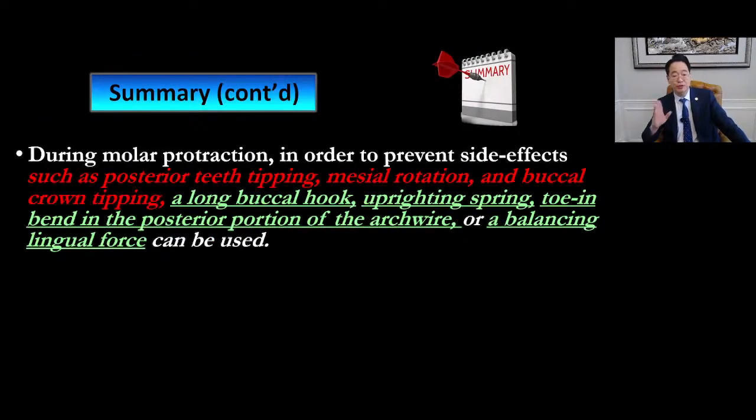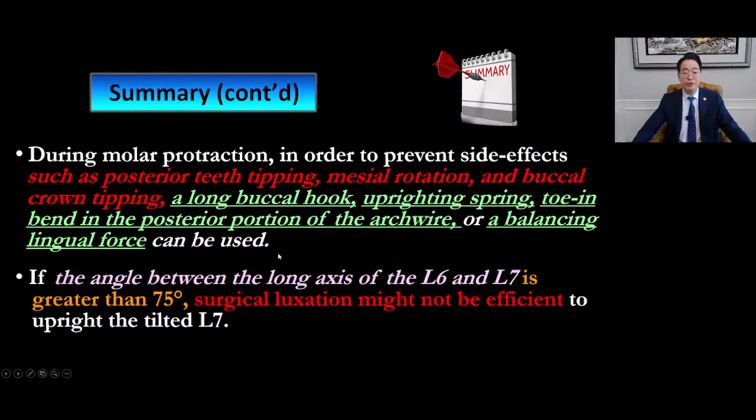And during molar protraction, we have to consider the side effects and should know how to prevent them. According to the literature, if the angle between the long axis of the lower 6 and lower 7 is greater than 75 degrees, the surgical luxation might not be efficient to upright the tilted lower 7. In this situation, we might consider transalveolar transplantation.